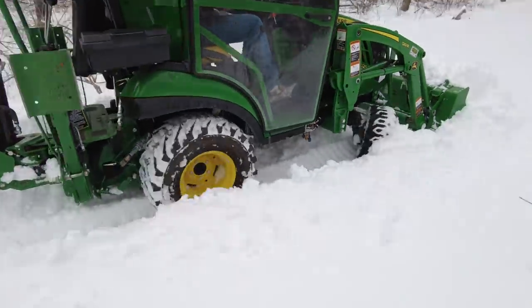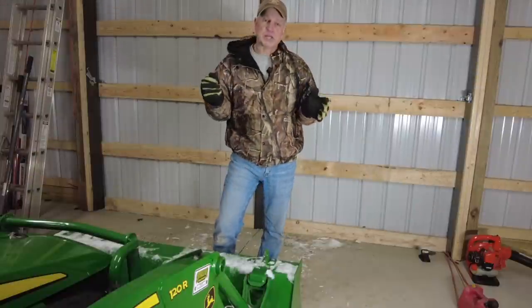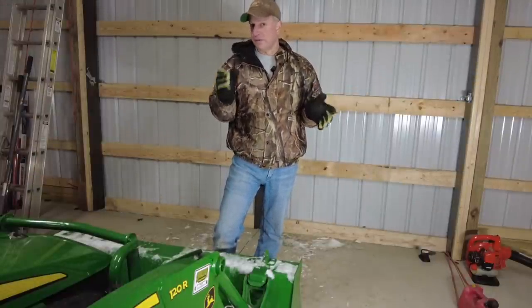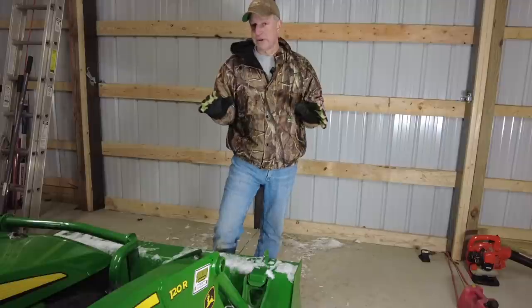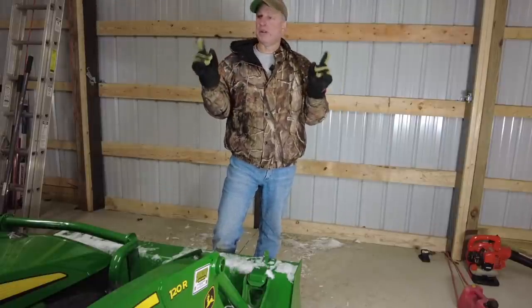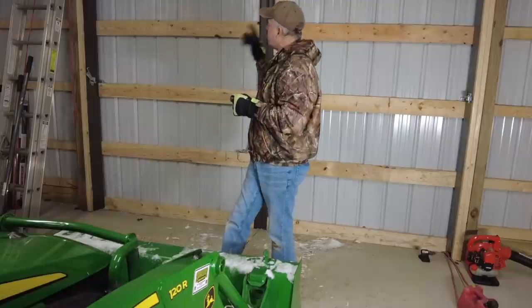So there are certain times where maybe I need to do a brake change on my truck or some little project that I only need it warm in here for about three to four hours and then I'll be done for a couple weeks, and then occasionally maybe I'll need it again. So the first thing I want to look at is sealing up my door.